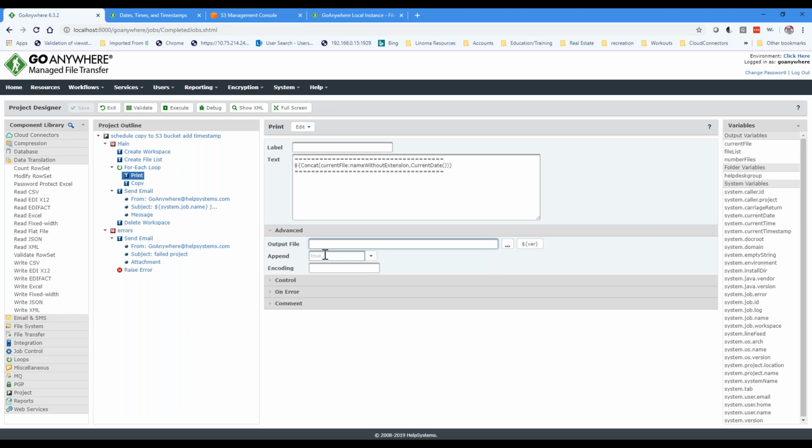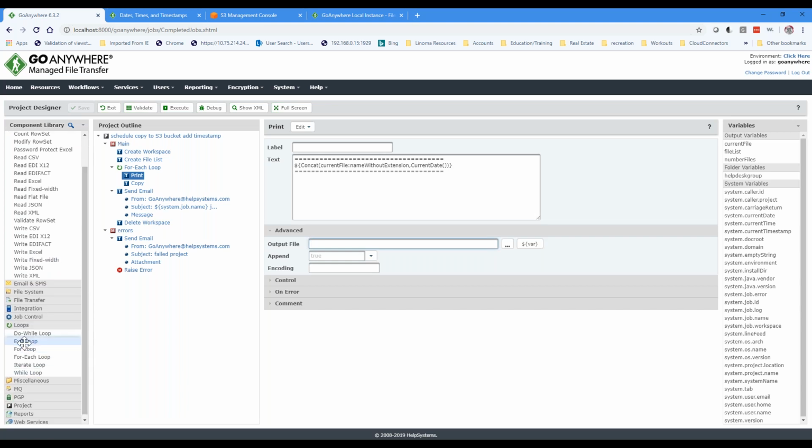Can you explain, and I hope I'm saying this one right, can you explain under which circumstances to use the for loop inside an FTP project? Oh, that's a solid question. And one I don't know if I'm going to have the best answer to.